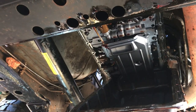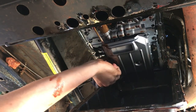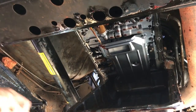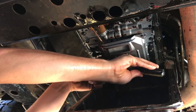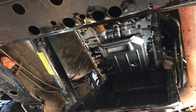Okay, now next thing, take your first solenoid off, just push this little connector back. It may help if you take a flathead screwdriver, pry those out with, like that. I'm going to go ahead and do one connector at a time so I don't get them mixed up.